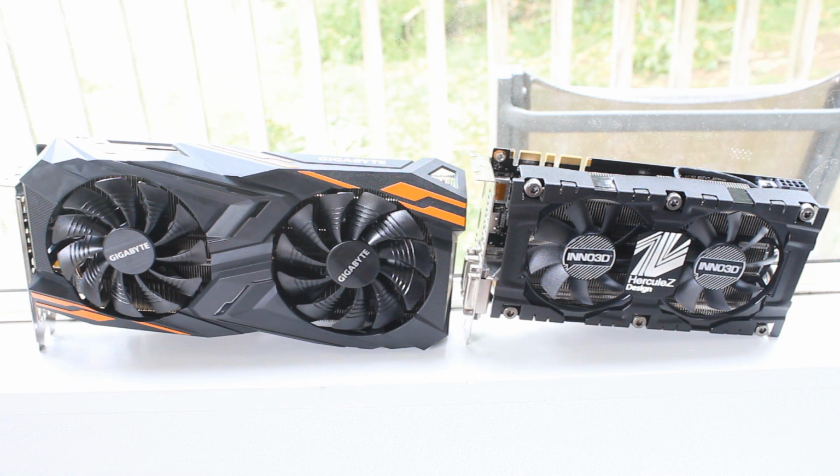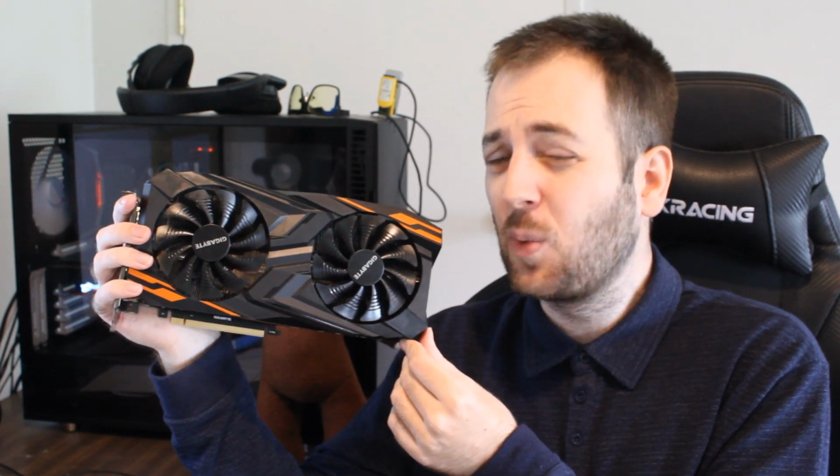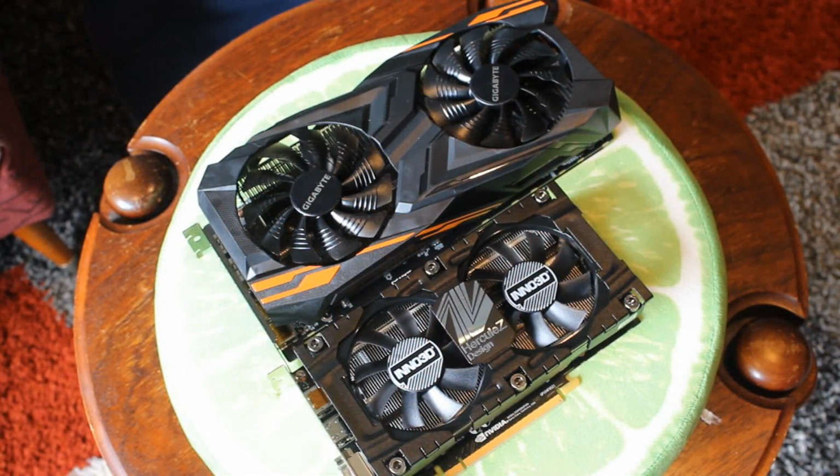Although with Vega GPUs, it can be a little bit difficult to overclock them when compared to the 1070 or 1070 Ti. Which brings us nicely into the conclusion, and which one of these graphics cards wins the showdown, and which one do I recommend? So let's bring price into it.